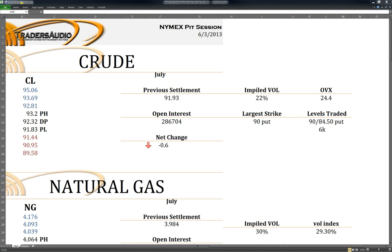All right, guys, on Friday we had a net change in the pit session of 60 cents lower. Your pit session high from Friday was 93.20, the pit session low 91.83. We closed and settled the day at 91.93. Today's daily pivot is at 92.32, which we're trading just above at the moment. Again, your pit session daily pivot here is 92.32. I've got some resistance above: 92.81, 93.69, and 95.06.